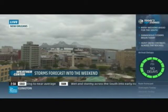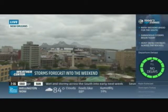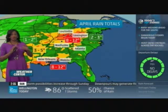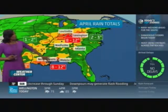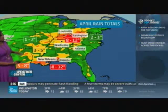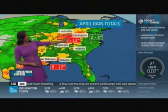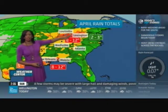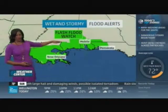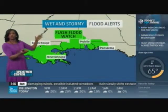They just seem to be billowing each hour across the region, but rightfully so. These are the rain-making clouds, and we've had plenty of rain in the New Orleans area over the last 5 to 7 days. In fact, take a look. So far this month, New Orleans, one of the pockets where the rain has been the heaviest, 8 to 12 inches, where you see the orange and the red here. And even up near Lexington, Kentucky, in the Louisville area, just south of the Ohio River, we've had another pocket of very heavy rain. So flood concerns for sure.